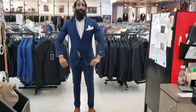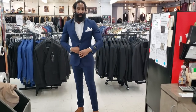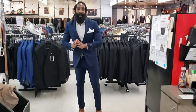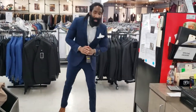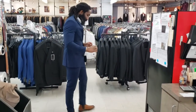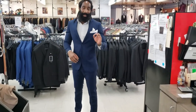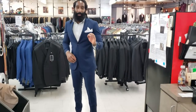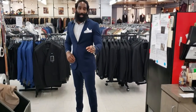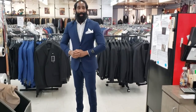And it feels good, it feels comfortable. I don't feel any tightness or snugness or anything like that. I can squat, I can bend my legs, do all that. So that's what I talked about. I talked about fit is key, because the fit of the suit is what makes you look like the sexy person that you are. And as you can see, I look very sexy.